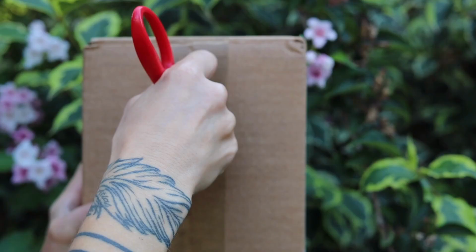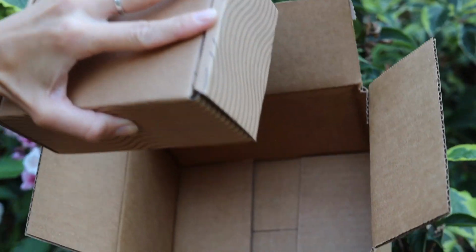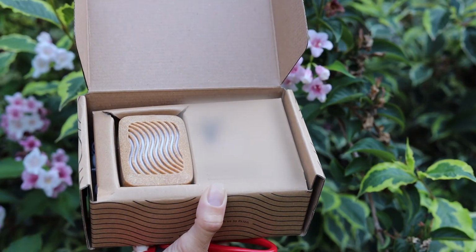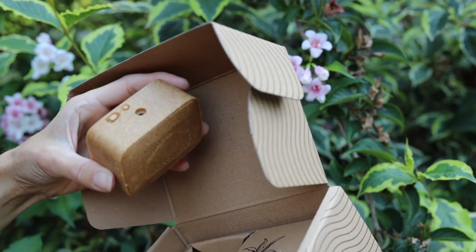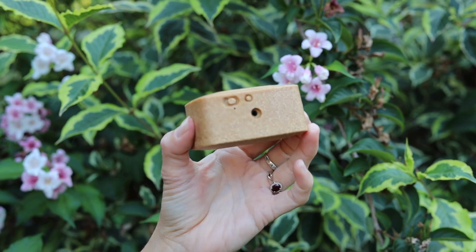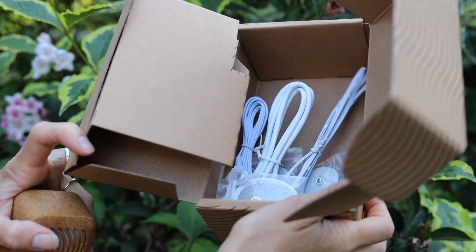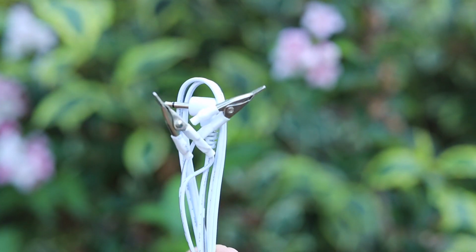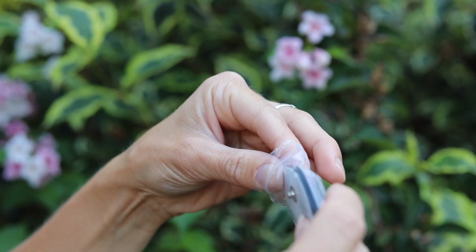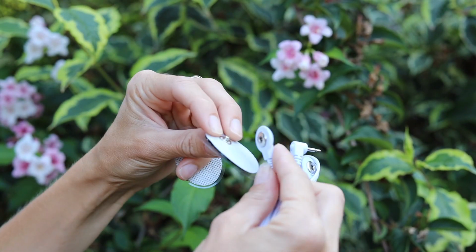Or can we? Turns out there are a few different devices on the market that can help. I ordered one, which claims to convert the electrical variations that plants create into sound, and even music. The device comes with 2 sets of electrodes, a pair of clips, and a pair of reusable sticky pads.